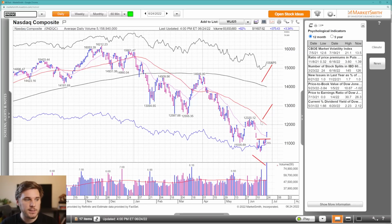I would like to see us get back above a rising 50 SMA and definitely eventually a rising 200-day moving average. And we could easily move up and just chop around for a few weeks. So don't feel like we're just going to start a huge new bull market right away. Things really have to get moving and continue to improve, both in terms of the individual indexes as well as the market leadership.